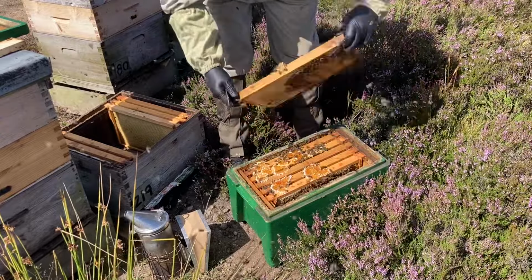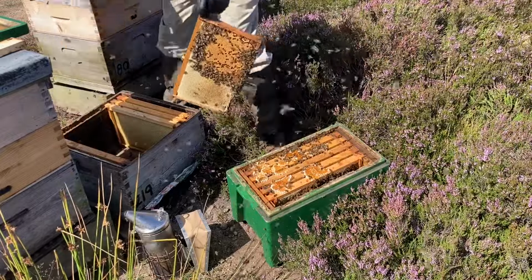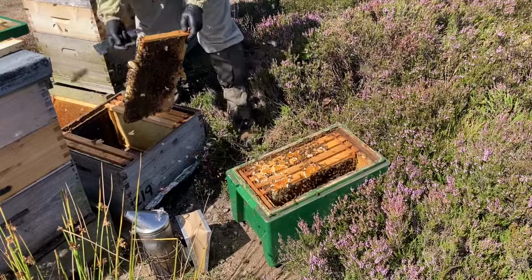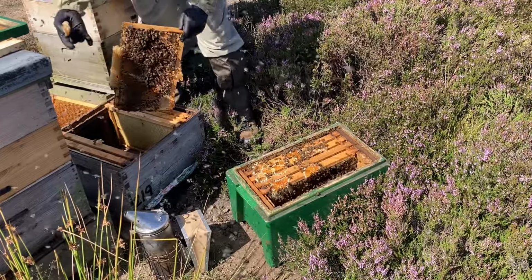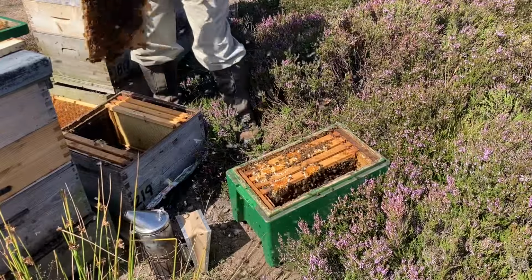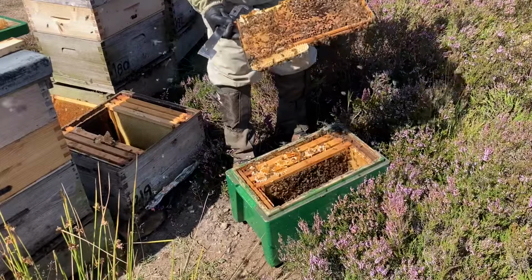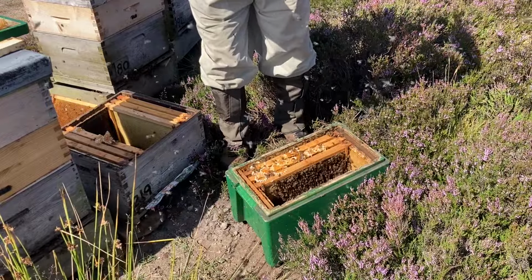Brood on the outside of there. No comb on the bottom bar though, so that's a good start. Right. Here we go. I'll try and ease that comb off there. Just as we can. Come on. Oh, the comb on the bottom isn't too bad. Sometimes I've done this and it can be full of brood. That is a pain. But, just look and see if I can see the queen.